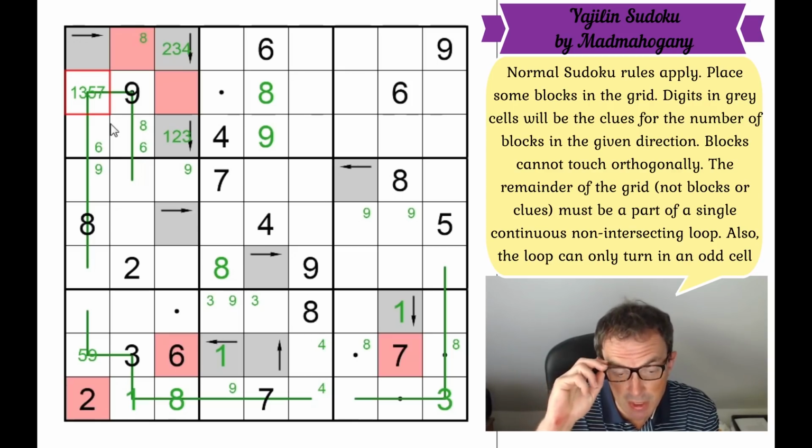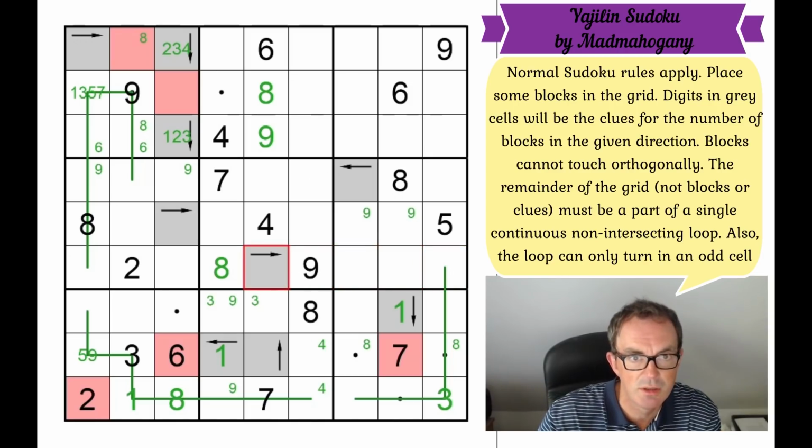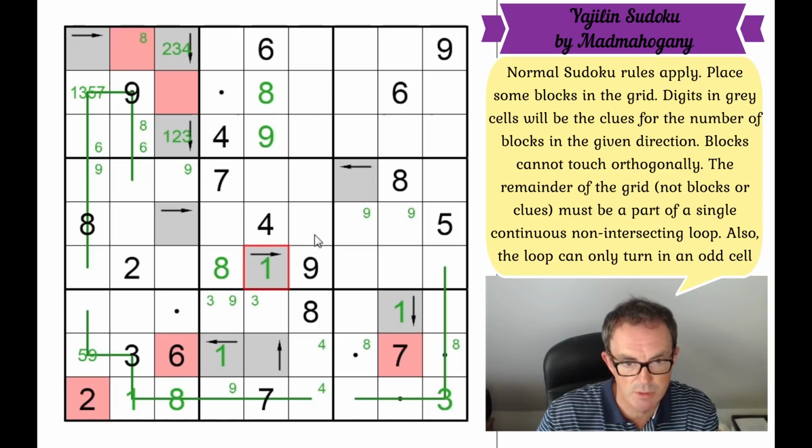Maybe I should just actually note all the options for every single Yajilin clue. I think that is sensible. So this one can't be 2 and can't... Oh, this one's a 1. It can't reach 3 because there's not enough room. So this is a 1, which is that one. This one, 1, 2, could be a maximum of 3, but can't be 2. So this has got to be a 1 or a 3.